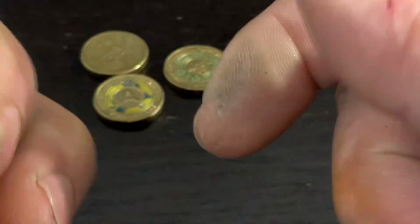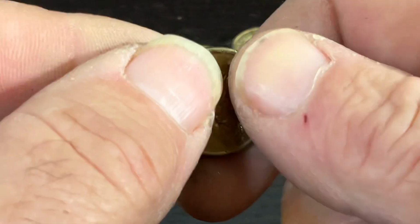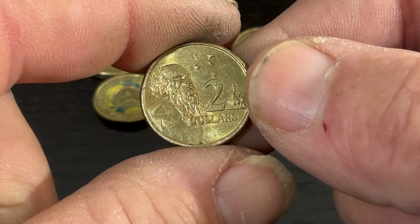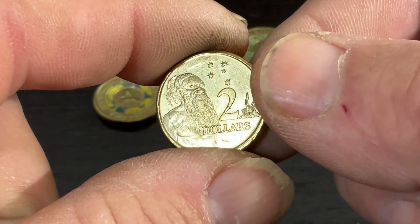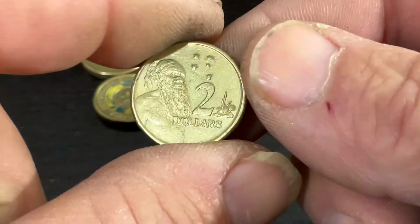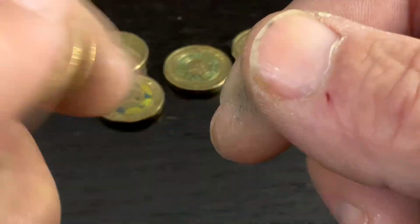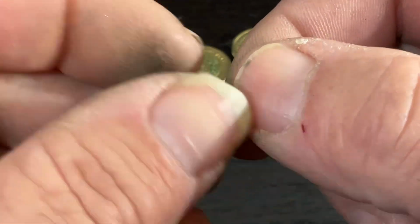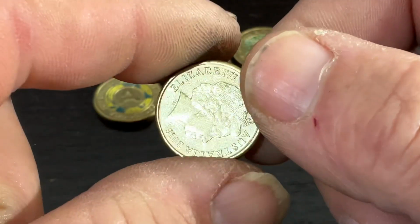Fair bit of carnage going on with that one. Well, there's no doubt which one's going to be the winner out of this today, at the moment. It's definitely going to be the 75th anniversary.